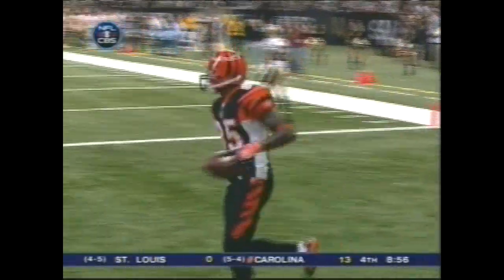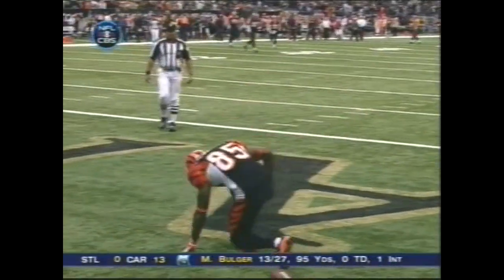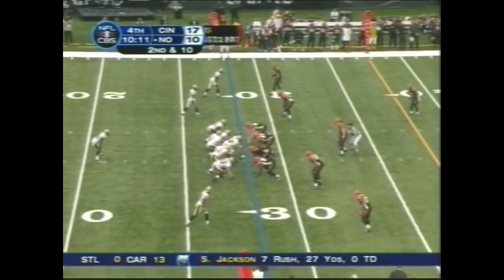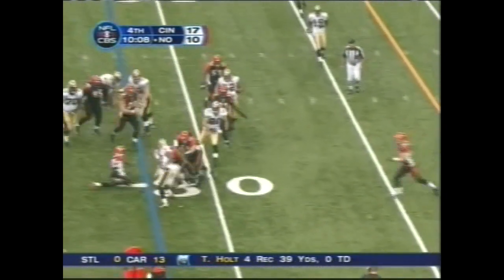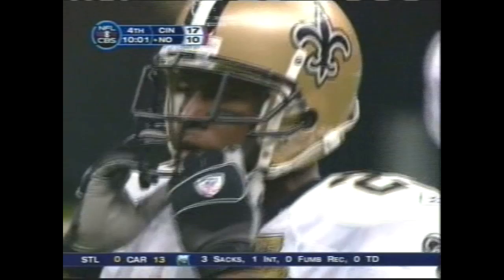Well, we talked about Rashad Jeanty too, who's down with cramps, Dick. It bears mentioning during the week it was in the low 40s, rainy and windy, and the Bengals don't have a dome to practice in, so they're not exactly used to these kind of temperatures and conditions. Brees is on 2nd and 10, hands it off inside. And it's Reggie Bush, the heralded rookie out of Southern California, who has been held in check as a runner most of this season.